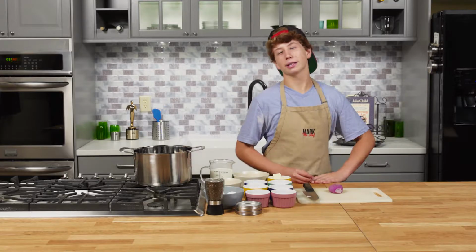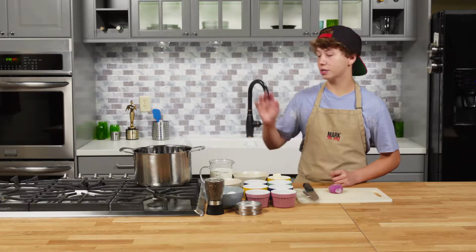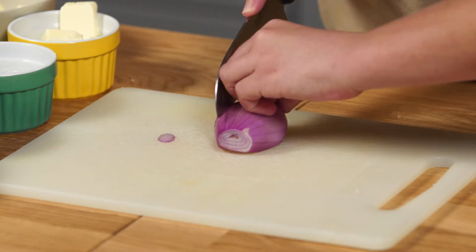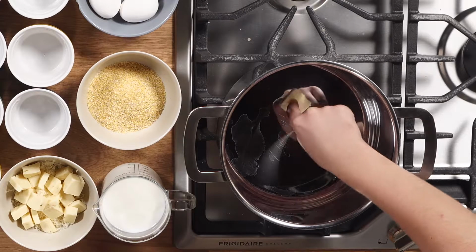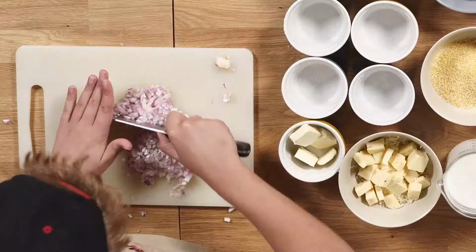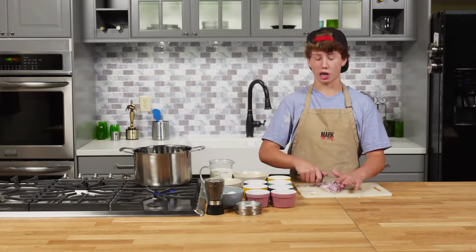A shallot is basically a mix between an onion and garlic. So I'm gonna do a fine dice and then I'm gonna saute it. Go ahead and get your pan hot and add a little bit of butter. There you go. Then finish up dicing. I'm only using half of a large shallot.